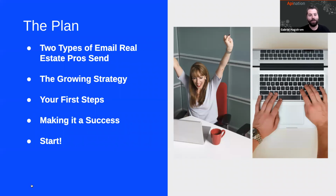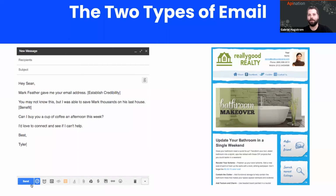You sign up for Mailchimp once, you send out that first email, and then you just look at those credentials and wish you got in there more often. But we're going to make it easy so that you do get in there every week and do it. And then we're going to commit to start, and we're going to talk a little bit about how we can continue to make this a success week after week. So Zach, tell us, what are the 2 types of email, my friend?